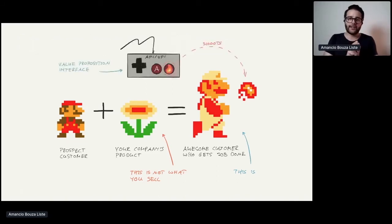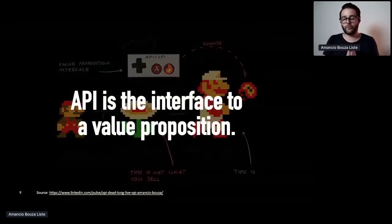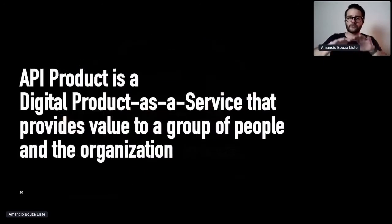The API, and that's really an important idea, is the interface to access this value proposition: the interface to shoot the fireballs at the enemies. That's a basic, fundamental idea for API products. The API is not the interface to the backend or about exposing backends. It's the interface to the value proposition. So now you might ask, okay, what is an API product then? It's the complete package.